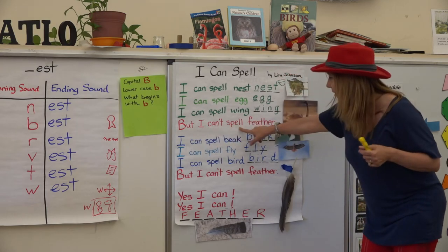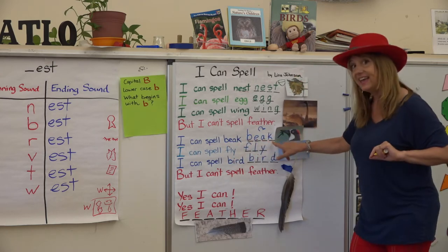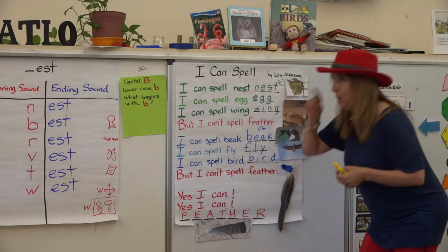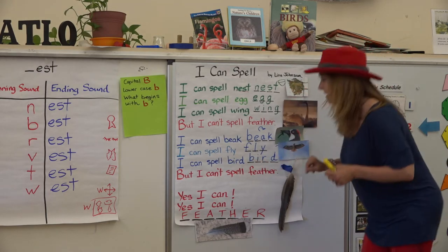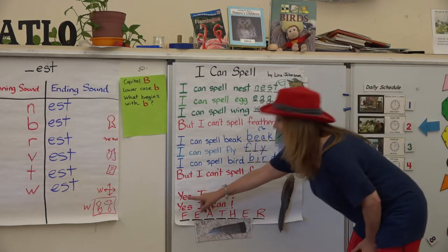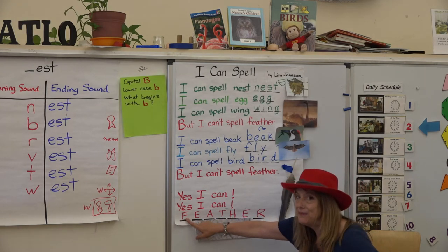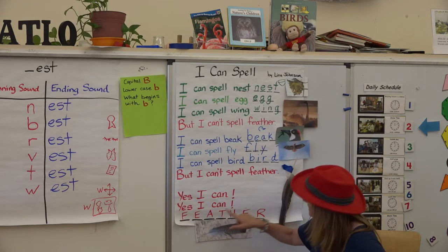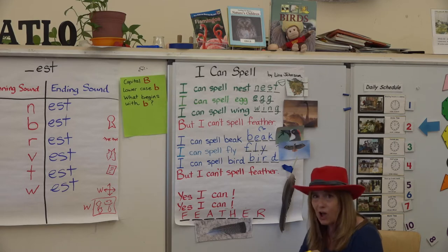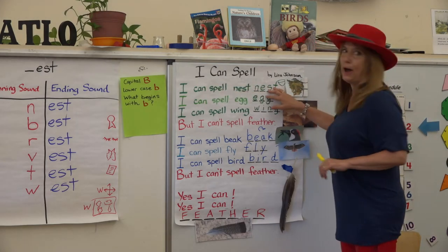But I can't spell feather. I can spell beak, B-E-A-K. I can spell fly, F-L-Y. I can spell bird, B-I-R-D. But I can't spell feather. Ah, yes, I can. Help me out. Spell it with me. F-E-A-T-H-E-R. Feather. Yay, we did it. You did a great job. You were awesome readers. Listen to you reading all of those wonderful words about birds.